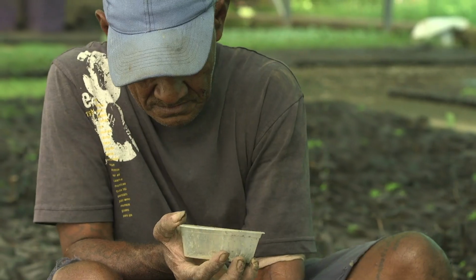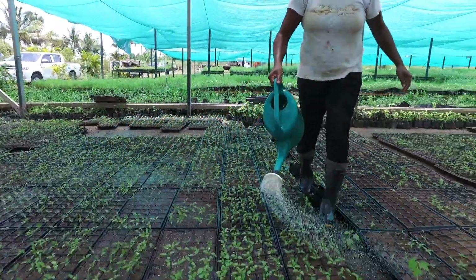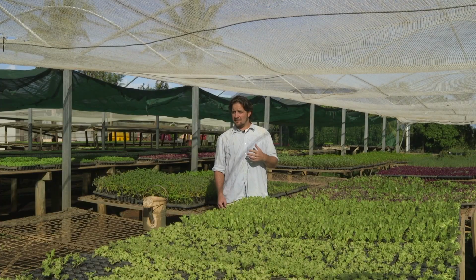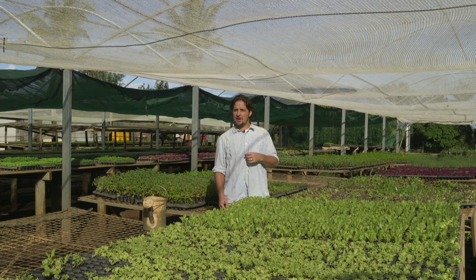Looking after a nursery is a 7-day-a-week job, as these young plants have to be watered and tended every day. With all of these services and high-quality seedlings, many farmers are turning to purchasing from nurseries instead of direct sowing, transplanting bare-rooted plants, or even raising their own seedlings.